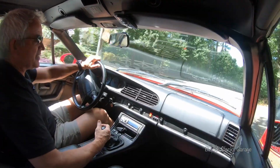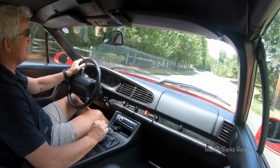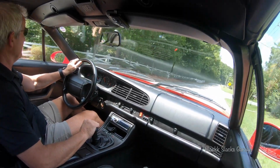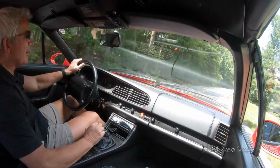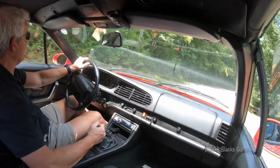The cool thing about these cars I've found is that there aren't that many of them. There are only a few thousand that were ever built and imported to the US. And in the short time I've been driving this around, people think it's a brand new car, because you just don't see them out and about.